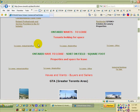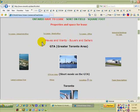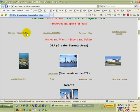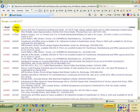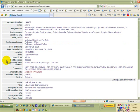There's 60,000 people a month approximately visiting this service. If you have a property to lease, make sure you get it into our database, number one here, through a licensed real estate broker, and you'll see them all sorted by square footage from 500,000 square feet on down. And if you're interested in any one of these, you simply click on the message number, and there's a 380,000 square foot building, and it's available for $11 million.